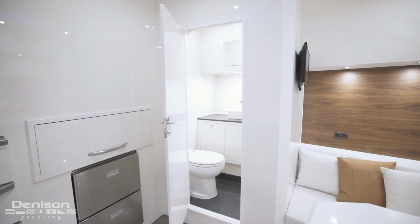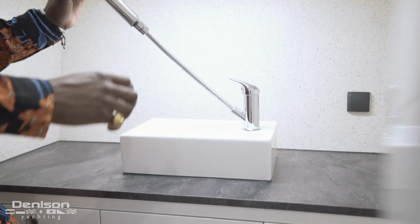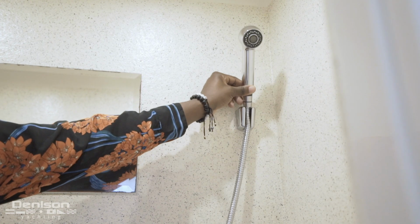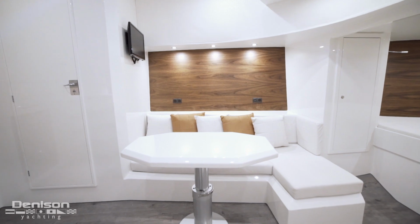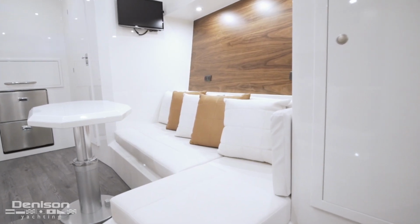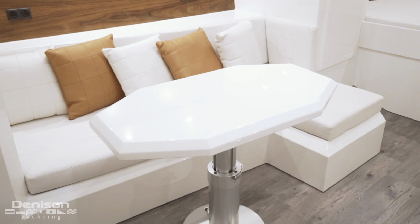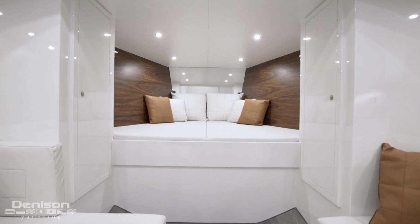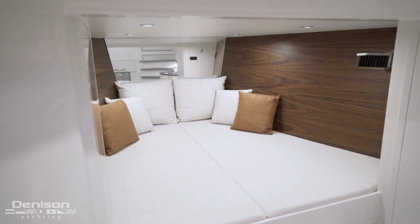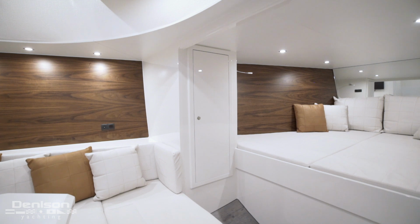Next, let's take a look at our wet head, which is found on the port side. It features a vanity, a head, and a shower. Forward of the head is your dinette. It features L-shaped seating, a table, and a walnut accent panel. Forward and center line is the berth. On either side of the berth are a pair of storage lockers.